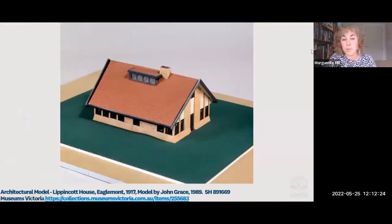Lippincott designed and built a home for his family in Melbourne, which still stands today, and this is a wee architectural model of the house. He and Genevieve had three daughters: Alstan, who was born in 1915, Margaret in 1919, and Karen in 1920.